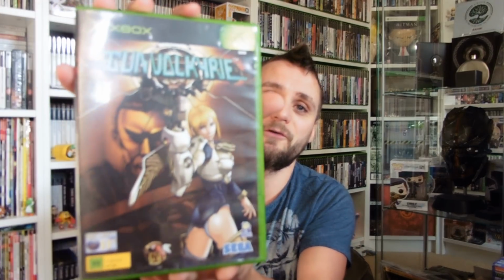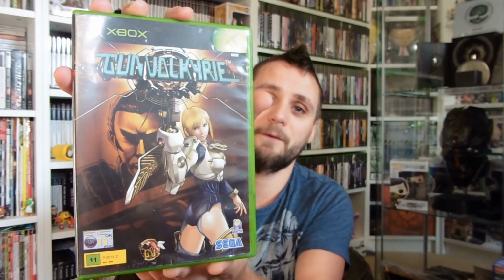And it is Gun Valkyrie on the OG Xbox. There we are. It's not in bad condition, just a little mark there, kind of on the case, but case replacements are commonplace and easy to pick up. But it's really not that bad condition, it's actually pretty good. It looks awesome, to be fair. So definitely going to give this a go in a minute.